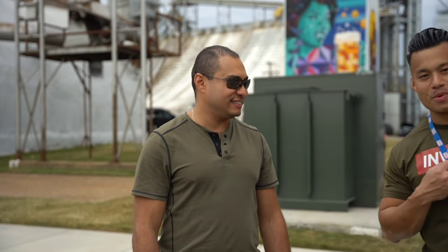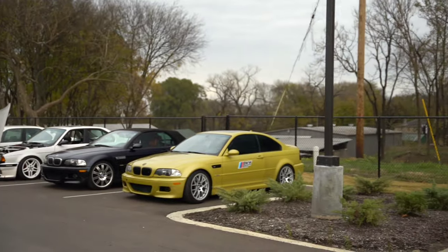If you guys know me, I have an Austin yellow M3. This is the first generation of the thought process of having Austin yellow. This is the Phoenix yellow. It's a beautiful color. Check it out real quick.